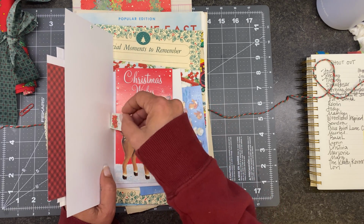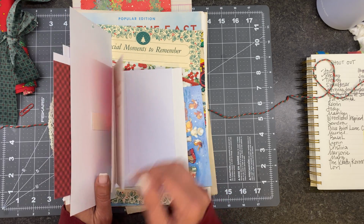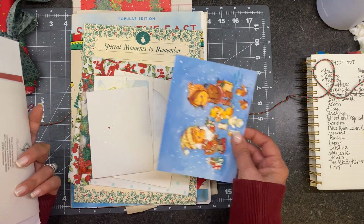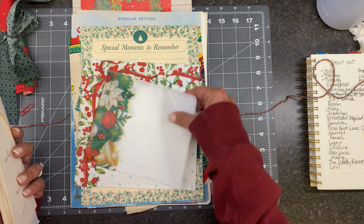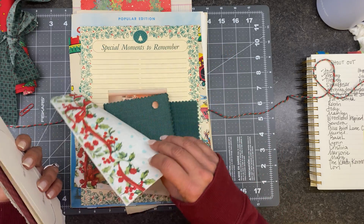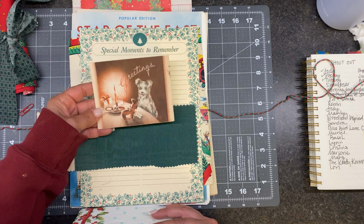This is one of the vintage tags. There's the deer. So sweet. So there's those. Got lots more cards. I'm not going to show you all of these. We've got, this was a tablecloth, and this is a napkin. And then there's some fabric swatches, and then a vintage greeting card.